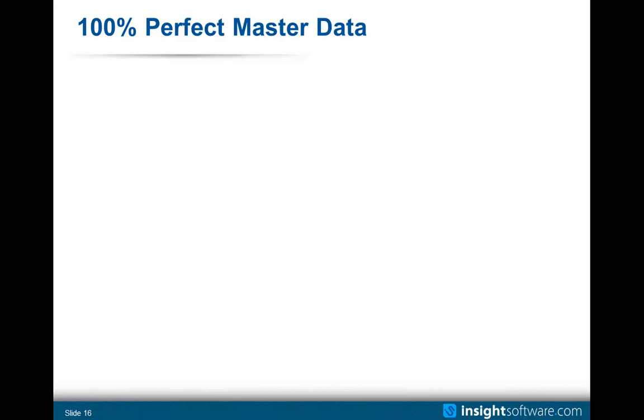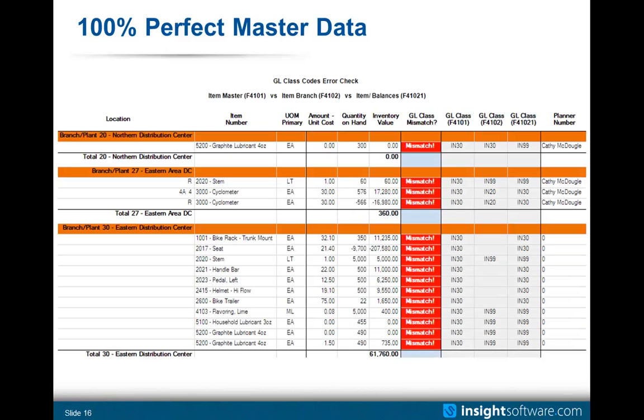So we provide a standard set of reports that check master data as well as data integrity to ensure that your data is clean throughout your processes. This is an example on the screen where we're comparing GL class codes from the 3 key tables where they are written. And in J.D. Edwards, if your GL class codes get out of sync in these 3 key areas, this will generally lead to erroneous accounting entries. So this is an exception report which highlights for me only the areas where I have a problem and directs me exactly to where the problem exists so I can quickly and easily clean it.